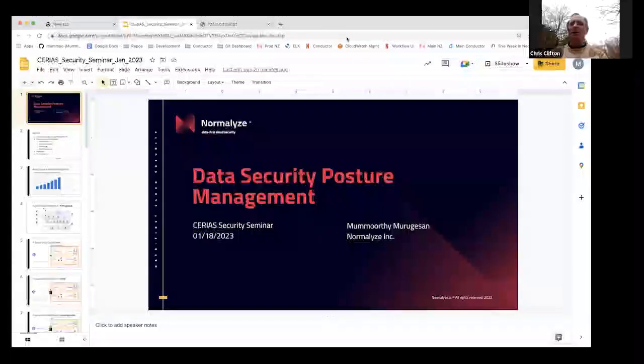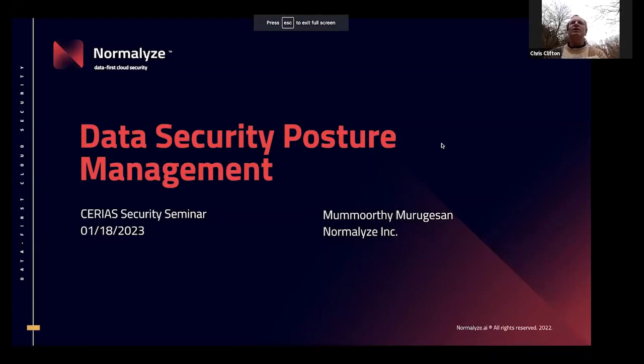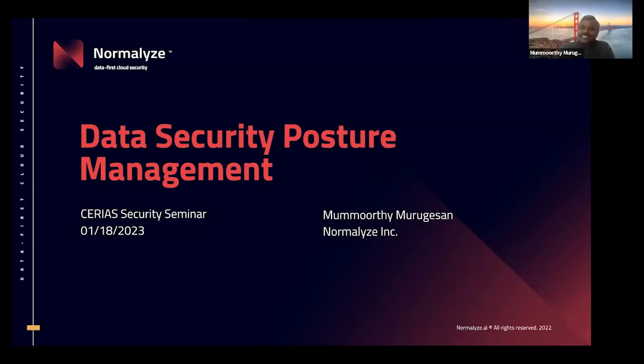Dr. Mamorthy Murugesan was a student with CERIAS in the computer science department, getting his PhD. It's been over a decade now. He did work in data security, particularly looking at security in information retrieval. How can we protect ourselves when we search from revealing too much? But he also looked at several other security issues.